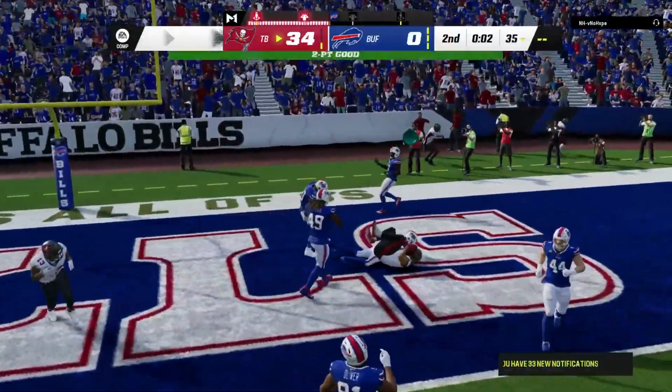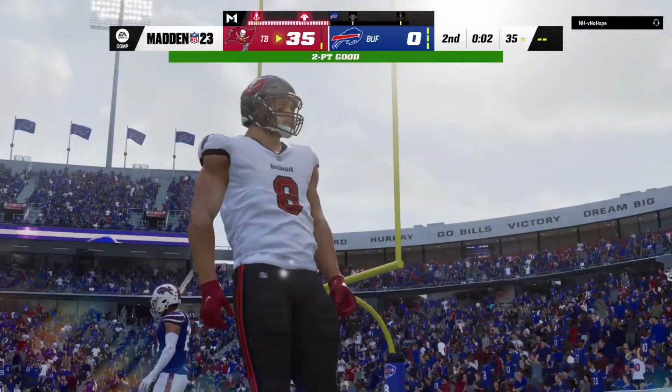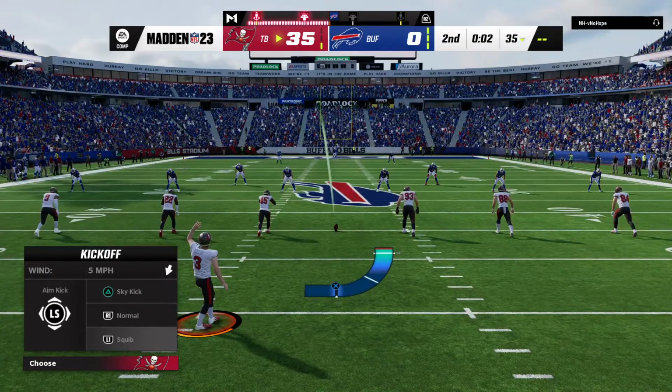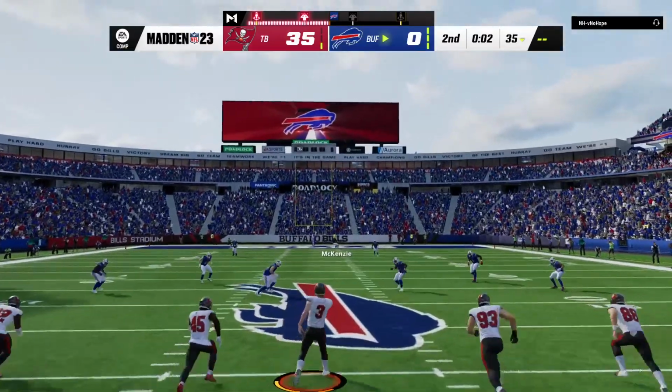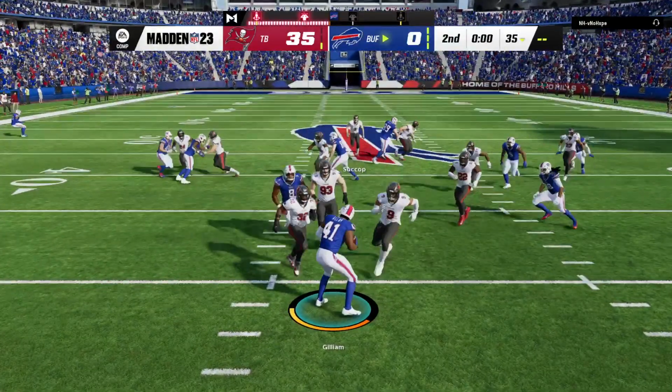Good point. And this is going to be caught. I'm not sure about the need to go for 2, but they get it and extend this lead out even further. So barring a touchback, this likely the final act of the half as the kick is away. Short kick. One of the up middle take it down.